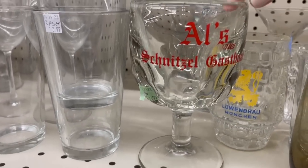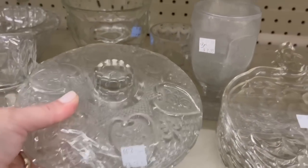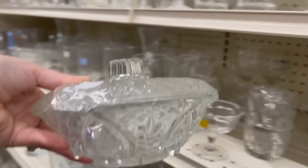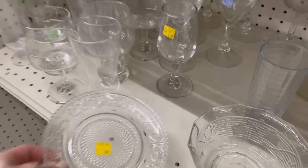That is something I've never seen before. And that shape of beer glass is really neat. Love those. And this covered candy dish is unique. It's got a heart design and fleur de lis, something I haven't seen together. And that would be a great gift too.